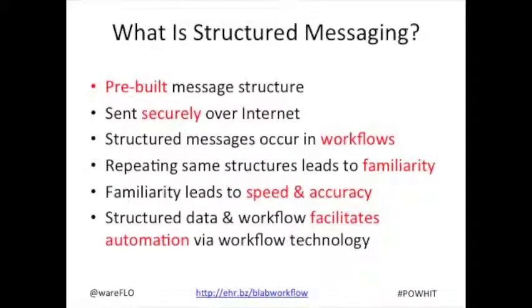So, what is structured messaging, which is an example of workflow technology? Well, you pre-build these message structures, and you can think of these message structures as kind of like simplified forms that folks are very familiar with in healthcare. You send that securely over the internet. And these messages can occur in strings, back and forth, conversations. These are the workflows. These are the steps, tasks, activities.